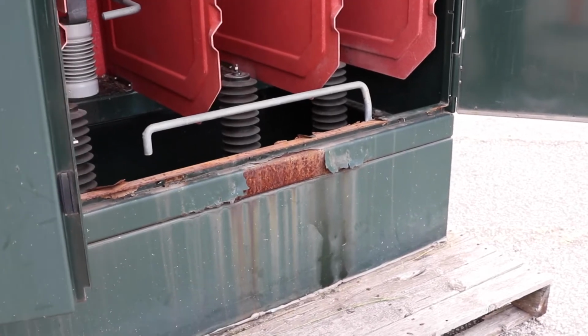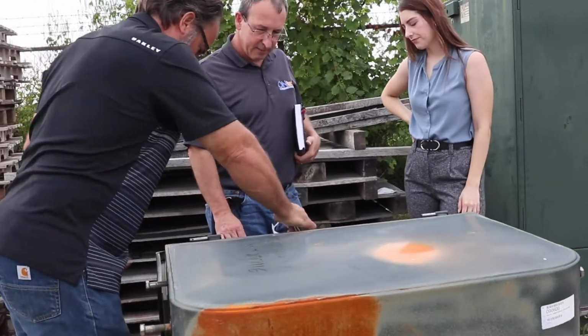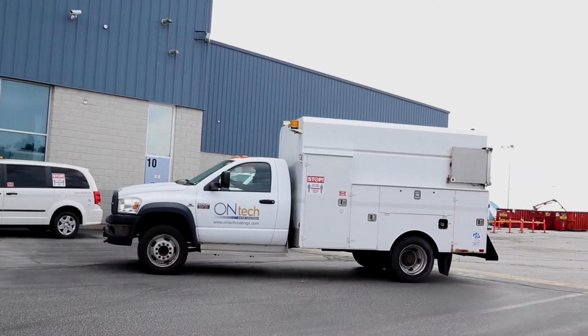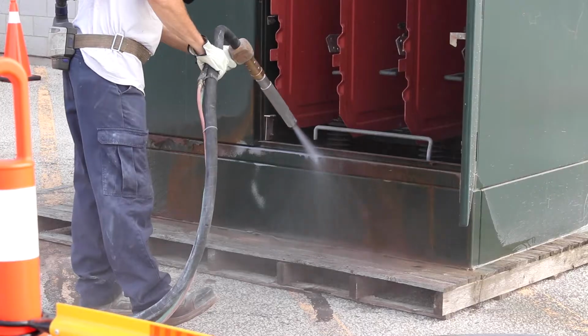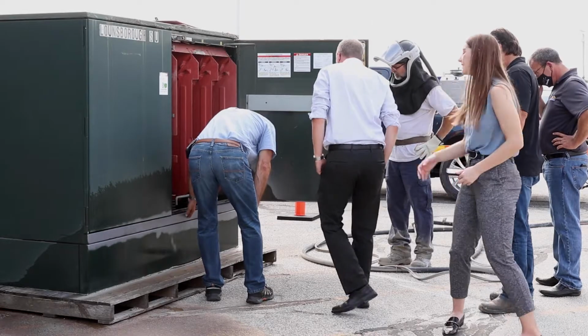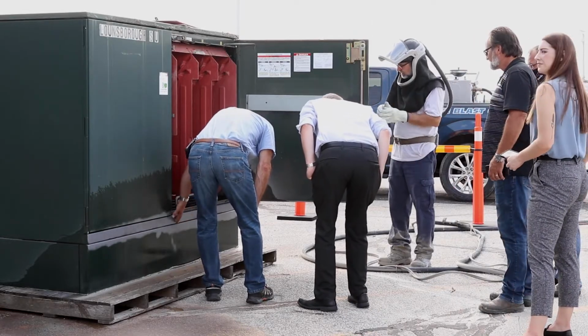Corrosion affects metal surfaces, and that corrosion is due to oxidation. Oxidation is a result of the presence of oxygen and moisture, and that can cause severe damage to any asset that's located in an outdoor environment. Ontech solution is really about repairing corrosion that has occurred over time and preventing it from reoccurring in the future. And that's important for any asset owner.